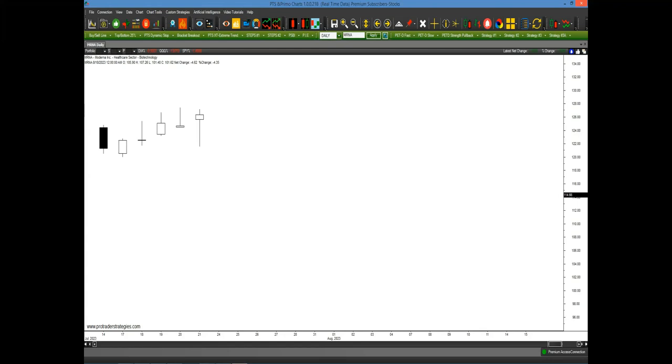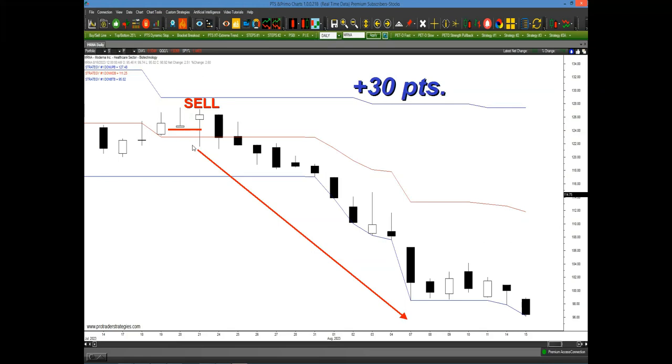But this is more than enough information because once you apply the Donchian channels, you see they're all headed in the same downward direction. Once again, this was coming from a downward slope. So all three are in sync. Price starts to rally. We have our first setup bar here, our second. And on this third bar here, we go short. Remember, this is all based just on six bars, but that's all the information we need. We sell right here. And you could have potentially made 30 points coming into mid-August, just a month ago.